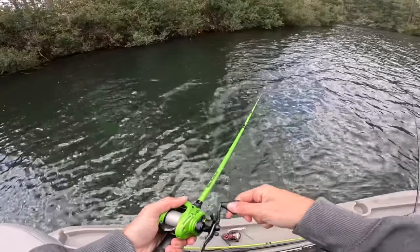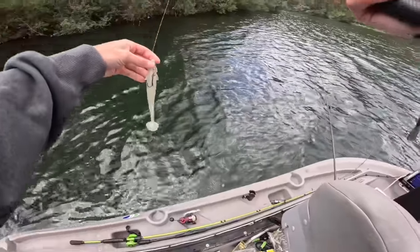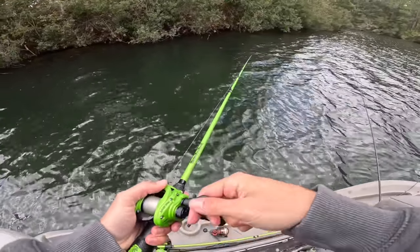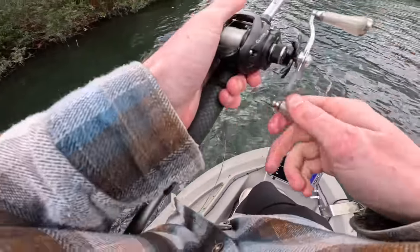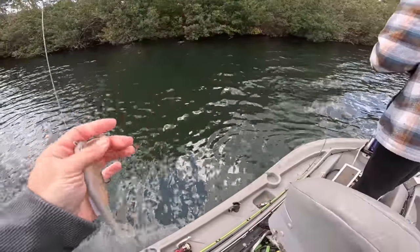They're pushed up so shallow, and these are all fat pre-spawn bass, eating big baits. We've already seen some beds, which is unreal. I mean, it's so early. You wouldn't expect that. Another chunk. Still hunting for that bite to write home about. Yeah, that big one's gonna come, dude. It's just got to weave through some of these.